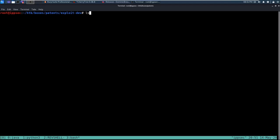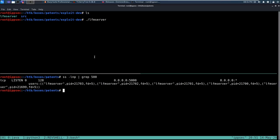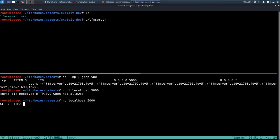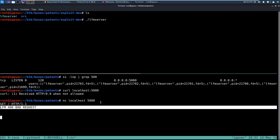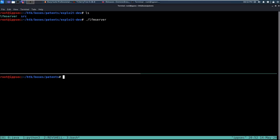So if we execute the server, ss -lntp. I think it said the default port was 5000. And we curl localhost 5000. We're getting the same response we had before. nc localhost 5000, GET / HTTP/1.1, LFM bad request. So this is what we saw before on port 888 on the server. So fairly confident we got this.